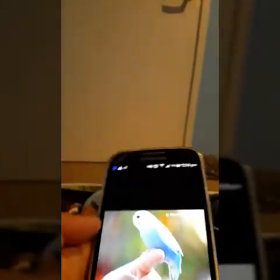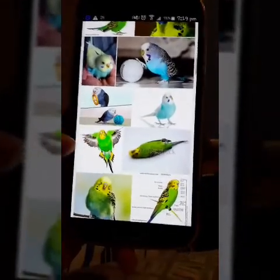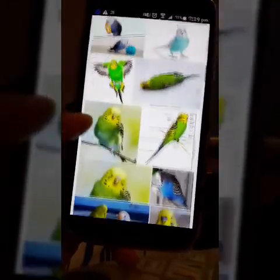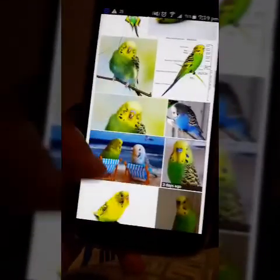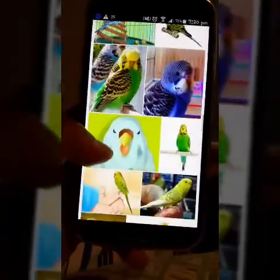Yep. So we're gonna be training our budgie very soon. Let's look at more pictures. Very cute budgie, you see? That one's cute. That one's cute. These are cute as well. So those are the type. This is what Carlo is.